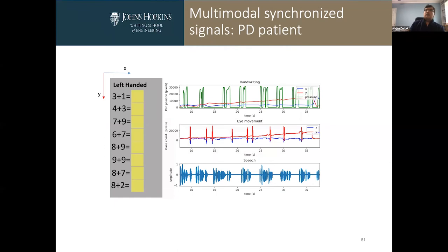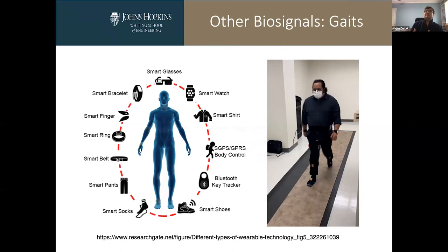Where are we going with it? We're adding more modalities. For example, we're adding gait, and this is research in collaboration with the FDA. We have a pad with different sensors, and we're trying to detect the patient's posture when they walk. This is for assessment of Parkinson's, maybe Alzheimer's a little bit, but also for research that we're doing on frailty. And we're adding more biosignals like heart rate and so on. We're trying to develop a new device that can allow us to do that.